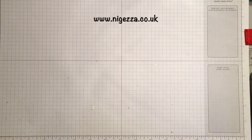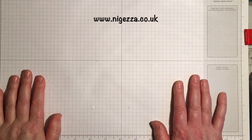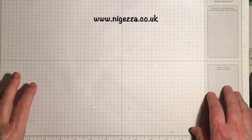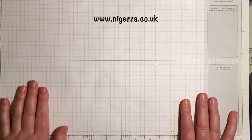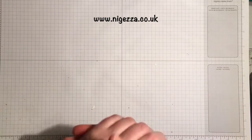Right, so that's all my swaps. So, wonderful day. Got lots and lots of lovely freebies. I've seen the new catalogue that's due out on June the 1st. I can order from the new catalogue right now. And that's one of the perks of being a demonstrator.